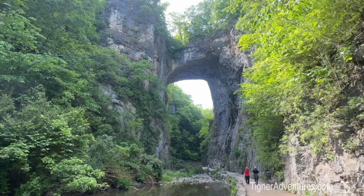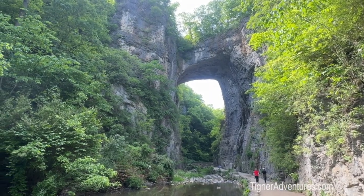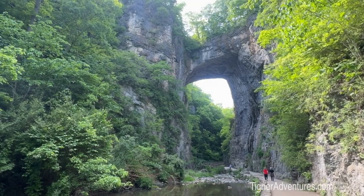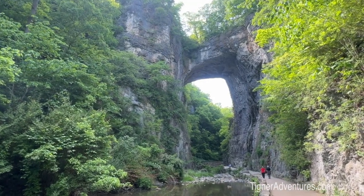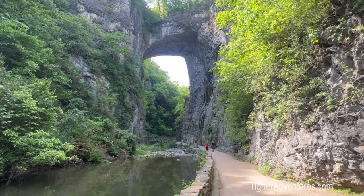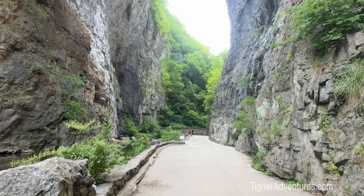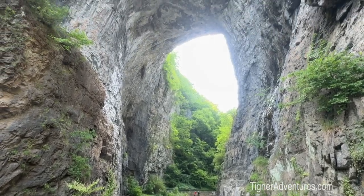And so it's run by the Virginia State Park. And here it is. Looks pretty massive. Look how far up that goes. That's at least 150 feet in the air. Wow. That is pretty cool. We are on the path here, and now we're gonna look straight up. Look at that. Whoa.